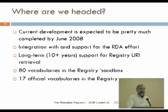We currently have 80 vocabularies in the registry sandbox, which is at sandbox.metadataregistry.org. And these are mostly things where people have come in to play. Some of them are actually real live vocabularies that we now need to provide a mechanism for allowing people to actually publish them. The only difference between the sandbox and the regular registry is that they're completely different databases, and we don't have any commitment to keeping the sandbox database. We don't have a commitment to not breaking it periodically. And the actual content negotiation is broken in the sandbox by design.